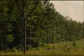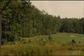We go to great lengths to protect the wildlife here. In fact, building the golf course was somewhat of a benefit to the wildlife.